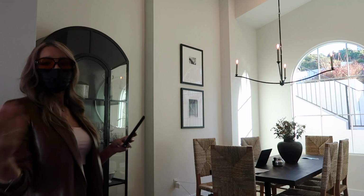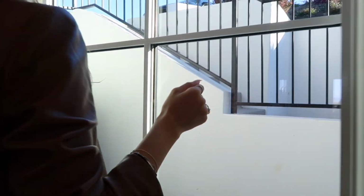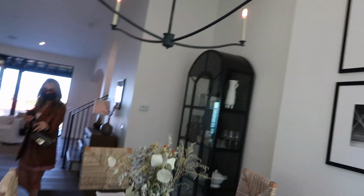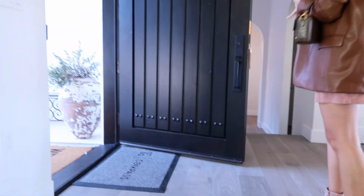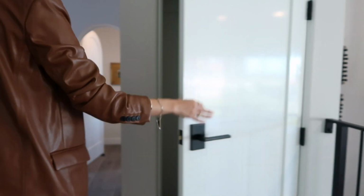Okay, this is the dining area. So are you guys local? This lighting looks really cute. And what's in here? Oh, this is like a window in the entrance. Really nice. I like the design of the chairs. Oh, the entrance. I love the doors. There's two coat closets.